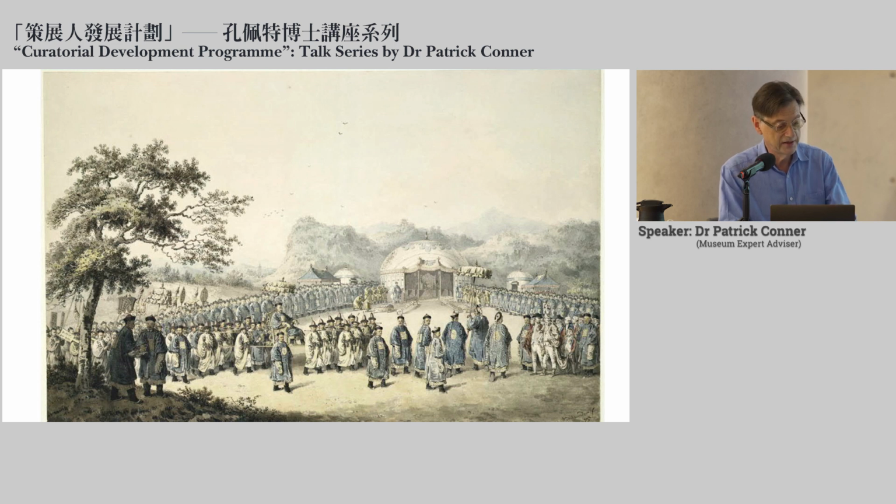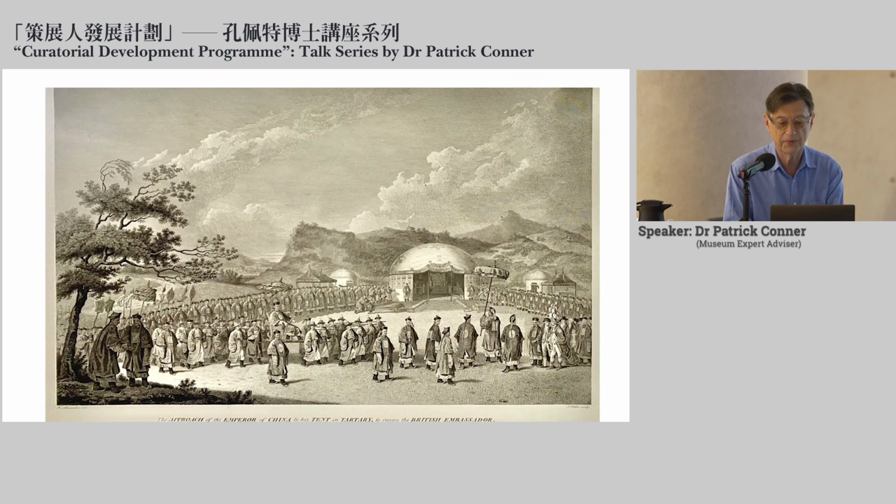And here you see the emperor being brought. There he is, shoulder high. And here are the British, some of whom have dressed up in their academic robes in order to try to rival their Chinese hosts in general impressiveness. And here's the published watercolor.